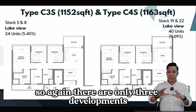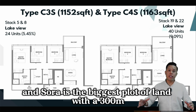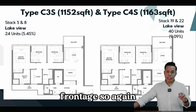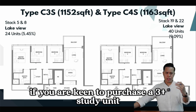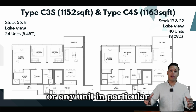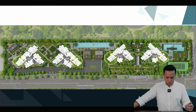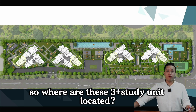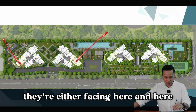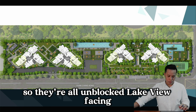So again, there are only 3 developments that's fronting the Jurong Lake Gardens, and Sora is the biggest plot of land with a 300-meter frontage. So again, like I was mentioning to you, if you are keen to purchase a 3+ study unit or any unit in particular, target or aim for a lake view unit. All right, so where are these 3+ study units located? Again, there are 4 stacks. They're either facing here and here, here and here again. So they're all unblocked lake view facing.